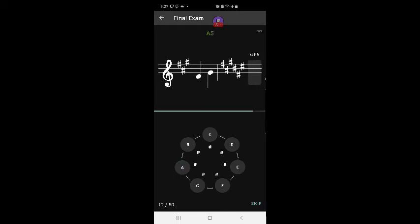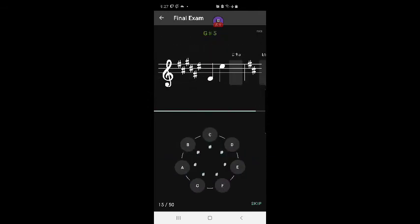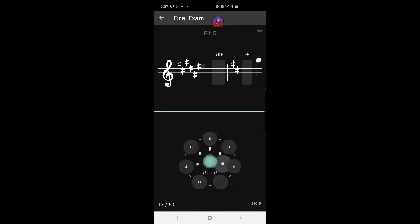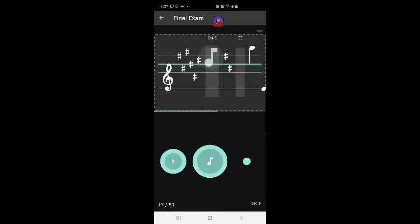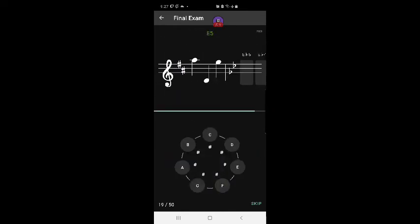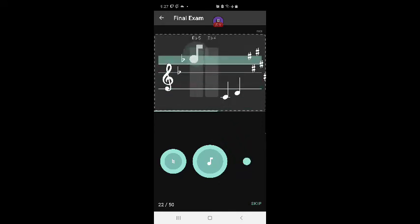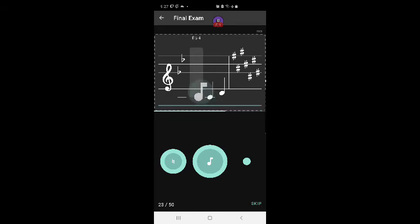A natural. G. B. G sharp 5. F sharp. D sharp. A. G, E flat 5, E 4, E flat 4.